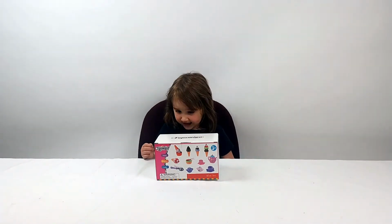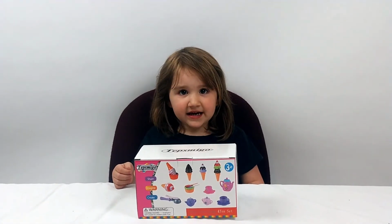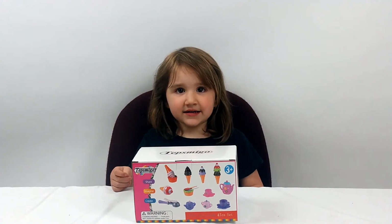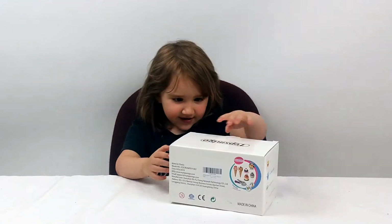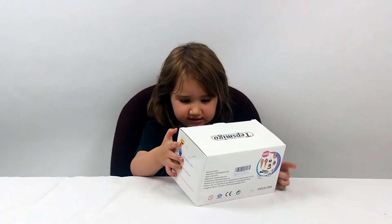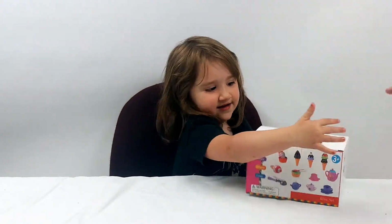Today we have the kids' Tempsmigo's ice cream set. Are you excited to try it out? Yeah, let's open it up. Look at all the different sets we have. Here, let me show them real quick, okay?